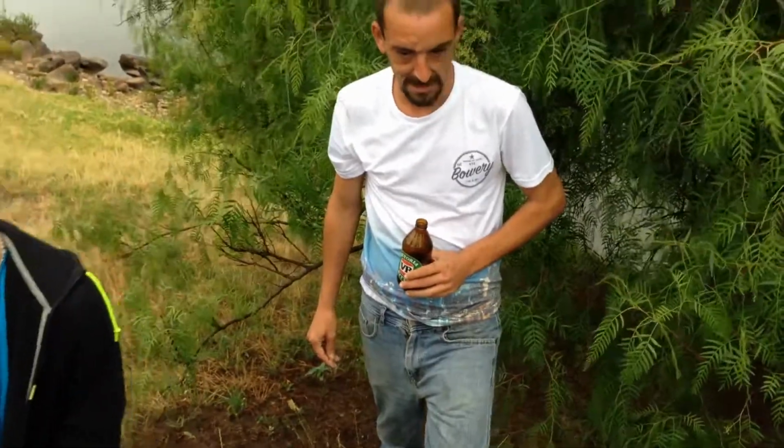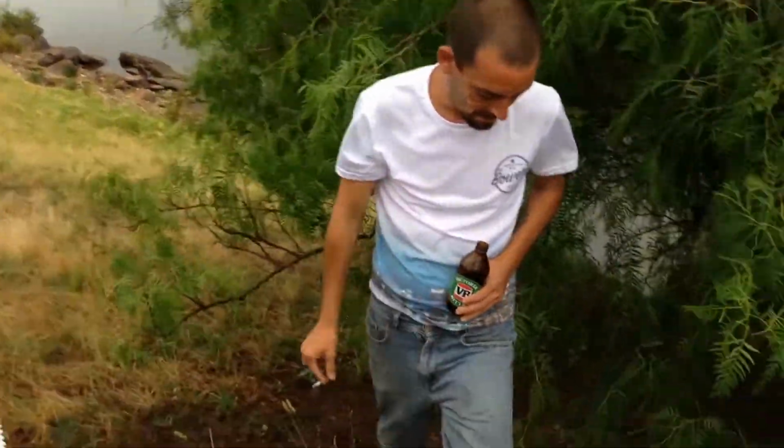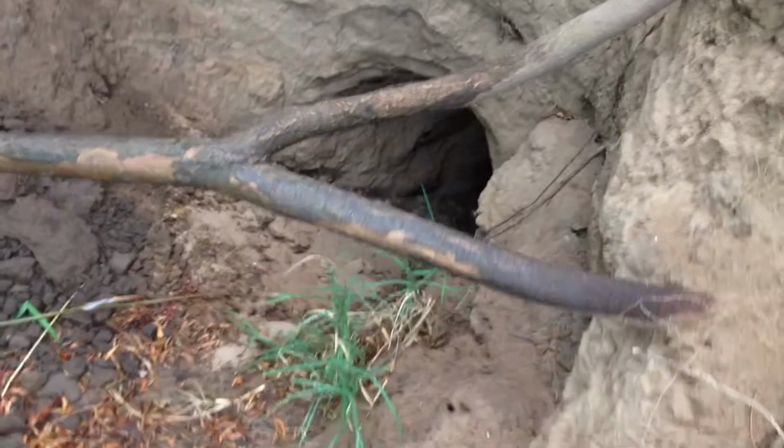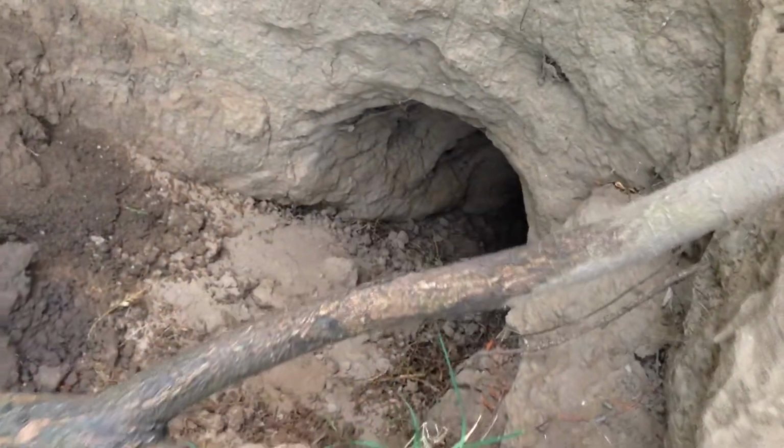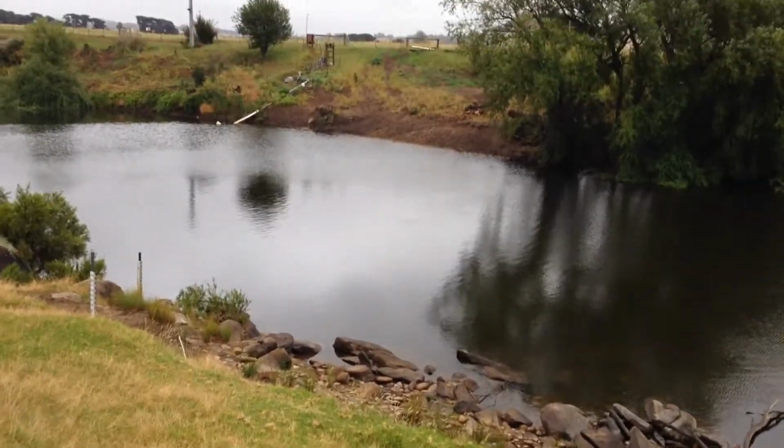Probably keeping itself warm right now, right in the ground, the warm ground. I just like looking for spiders and snakes. Yeah, you reckon they have it here? The only thing, there you go, more bait hole.